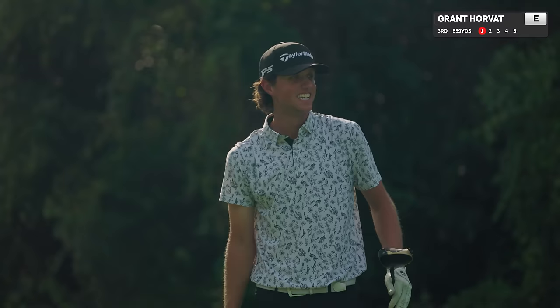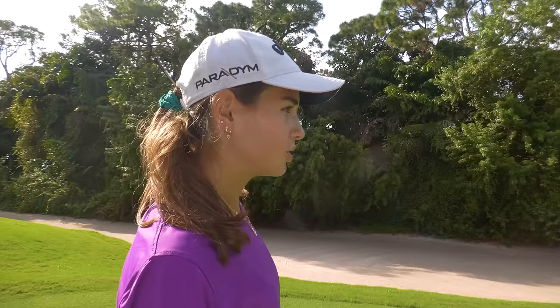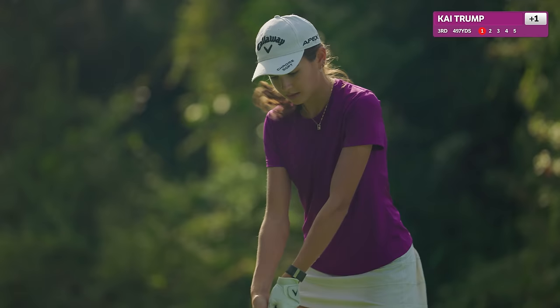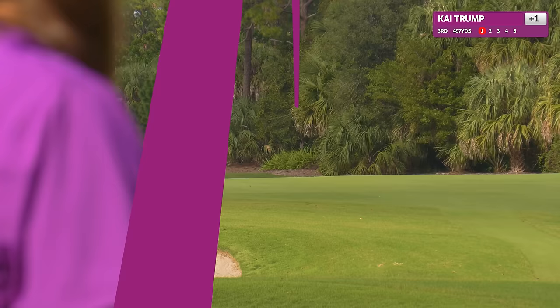I hit it good, but it's kind of close. Hey, Rupert's going to tell it to you straight. So the flag's all the way out there, and I think I'm just gonna aim for the flag, even though it's a par 5. All right, we're good, solid.